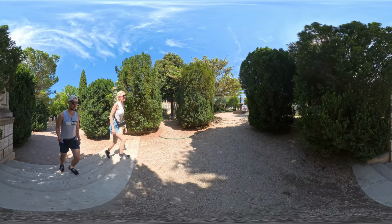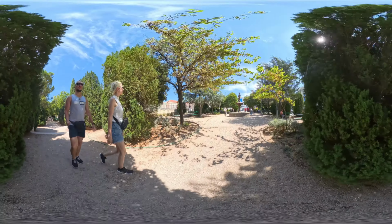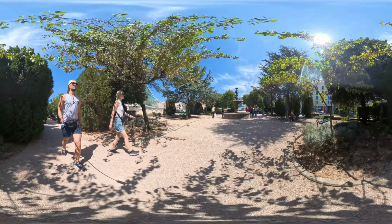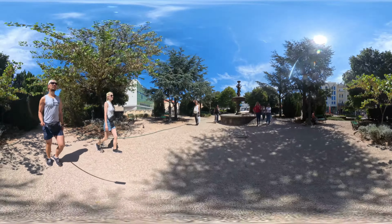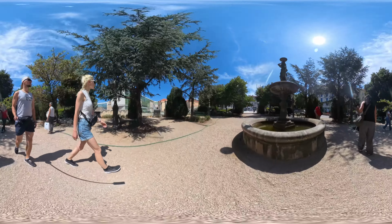The smaller vegetation in the park seems quite beaten by the heat, and there is no grass in sight, so Šibenik must be suffering from droughts often. But the fountains and the shade of the trees make this a nice little hideaway spot.